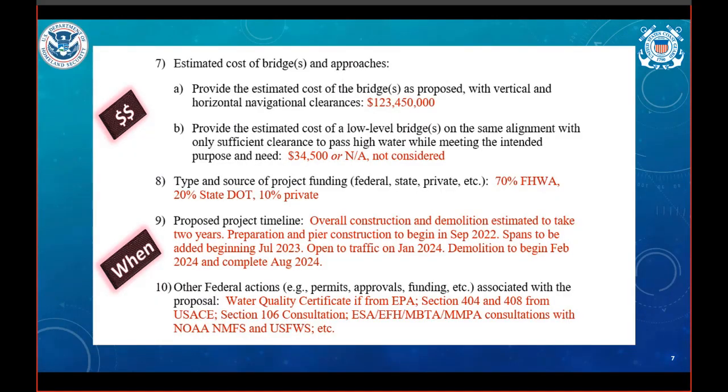Continuing on with the application, what is the estimated cost of the bridge? We do keep track of the bridge cost for reporting purposes. If it's also available, include the cost of a low-level bridge on the same alignment. That is one bridge that would be a design that clears the high water but may not facilitate maritime traffic. However, if you don't have that low-level bridge estimate, if it's not available, that's okay.